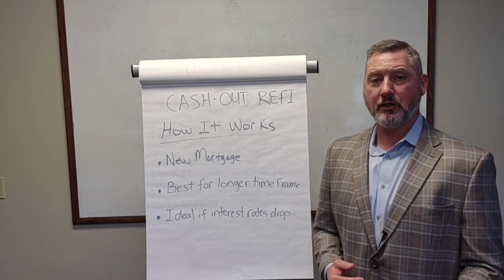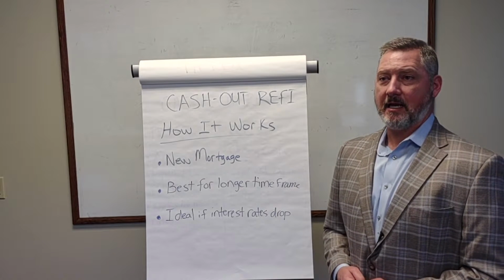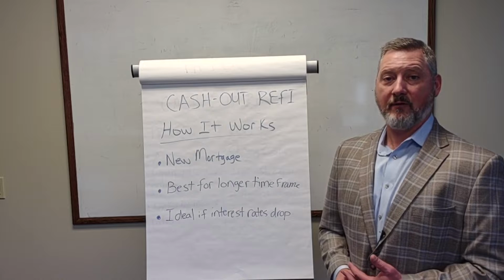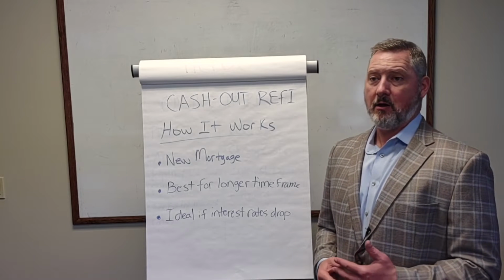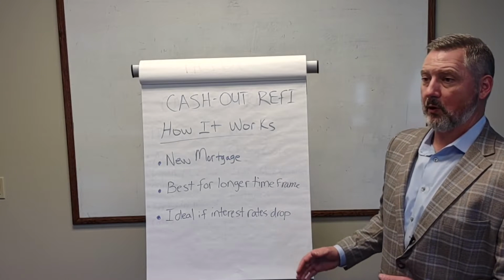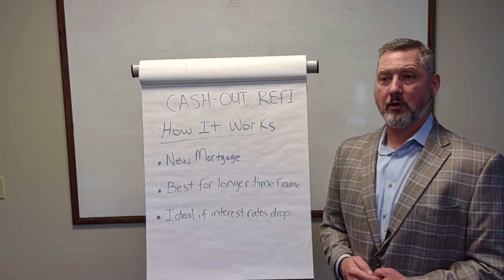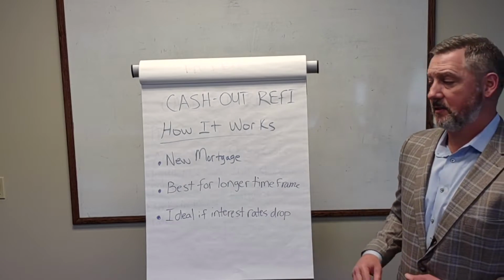So let's just say, for example, you had a mortgage at 5% and interest rates have gone down, and now you have the ability to refinance at 3.5% or 4%. And so that is really the best of all worlds if you have the ability to take cash out and lower your interest rate, potentially lowering your monthly payments in the process.